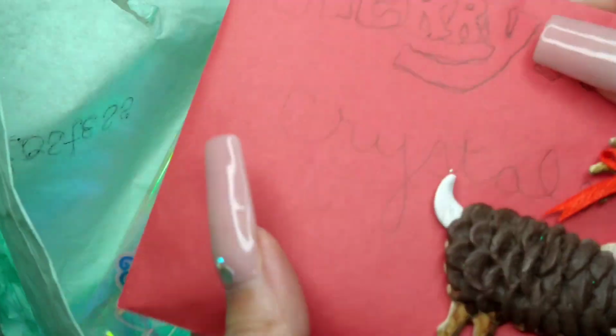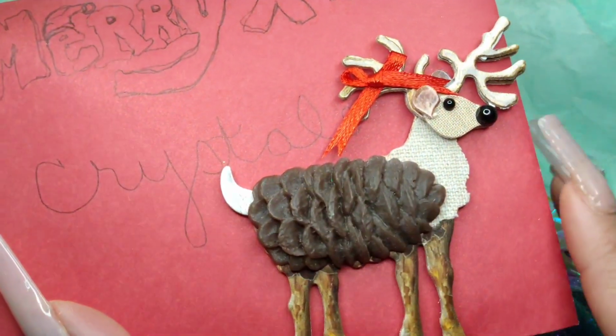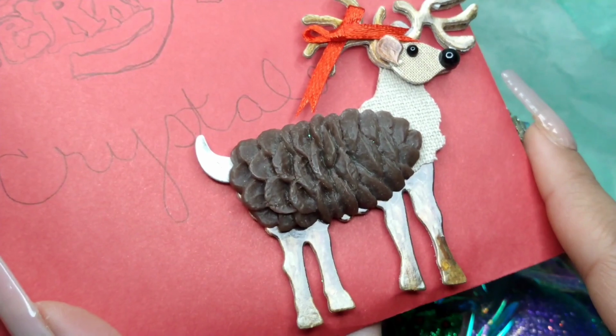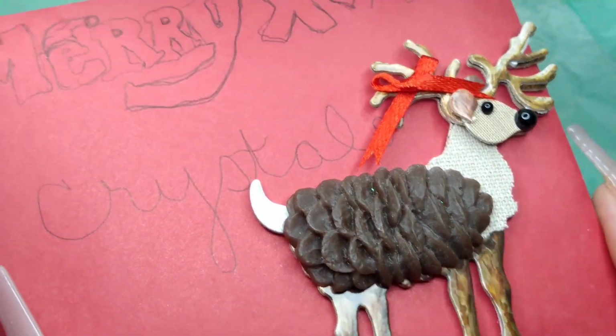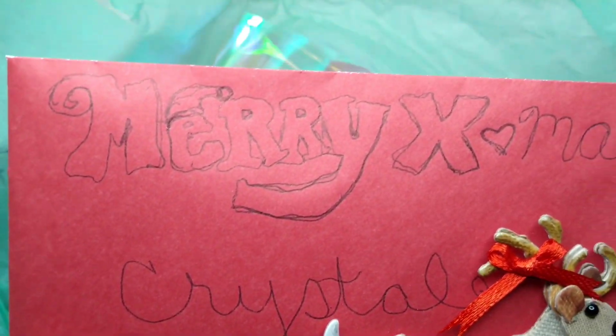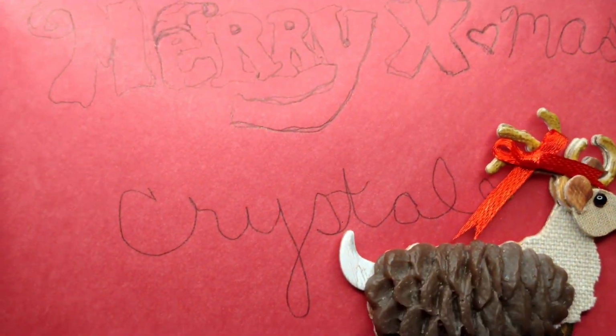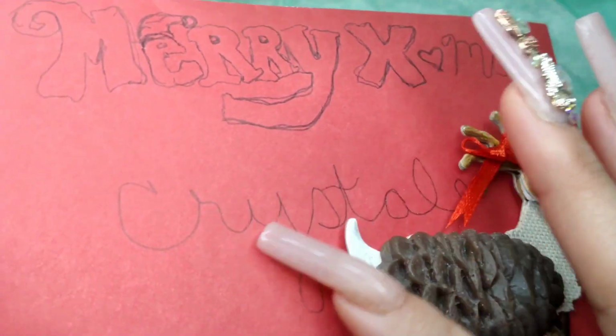So here is her card. And look at how cute that is. I believe she made almost everything herself. So this could have been her putting it together. So beautiful. And it says Merry Christmas. And of course, that is my name.